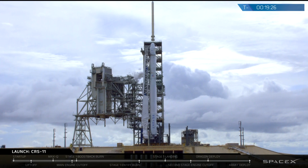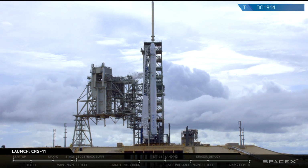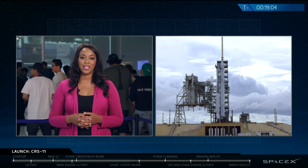You are looking at a live image of the Falcon 9 on our 39A launch pad at Kennedy Space Center as we step into the final minutes before our scheduled liftoff at 5:07 p.m. Eastern Time. Good afternoon and welcome to the live webcast of today's Falcon 9 mission launching Dragon to the International Space Station. My name is Lauren Lyons and I am a Dragon 2 certification engineer in our Flight Reliability Department.